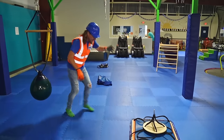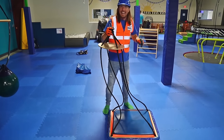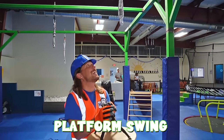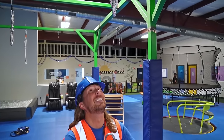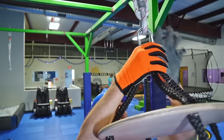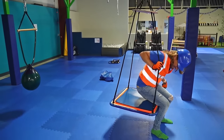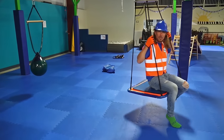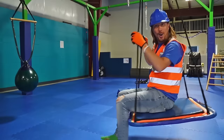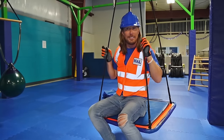Oh, but look at this one. I really like this one. You know what this is? This is a platform swing. All right, carabiner and hook. Let's see, it's really high. Carabiner and the hook. Perfect. Oh yes, check this out. She gets to sit on it like it's a platform and you can swing. Oh, and you can spin around. These are really, really awesome. I like these. Oh, we've got two more, so let's get to it.